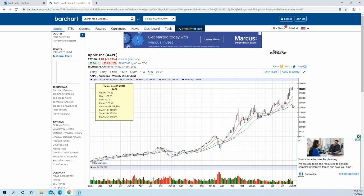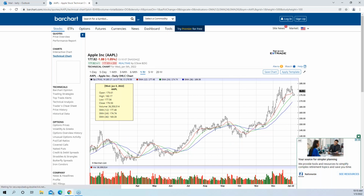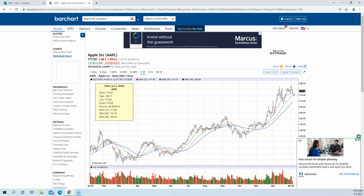And they're still pretty far underneath. The blue's at around 150, underneath 150, and this one's here at 160 something. If you go to the 1 year, you can still see that obviously it's tugging on the 12 SMA, which is 177.5. So it's trying to hold that. If it breaks that, you could go under 175. And if it goes down for a more significant correction, you could be at 170.